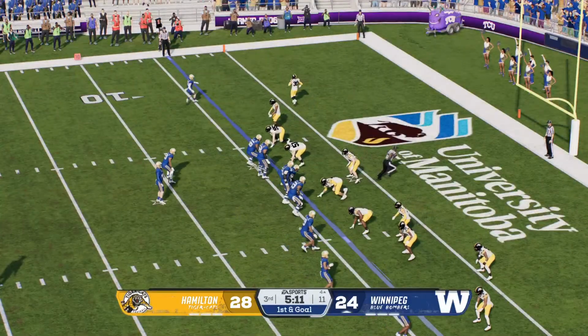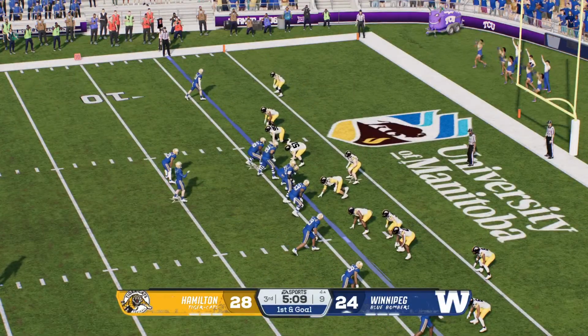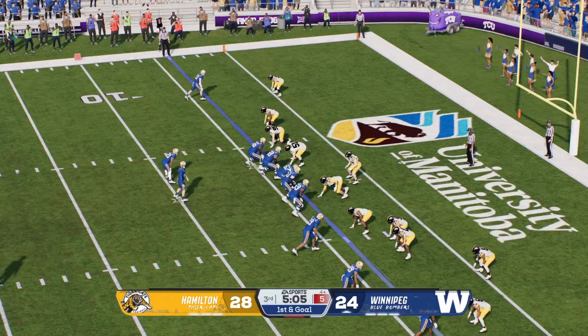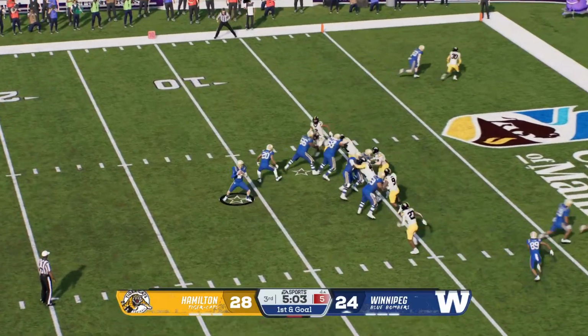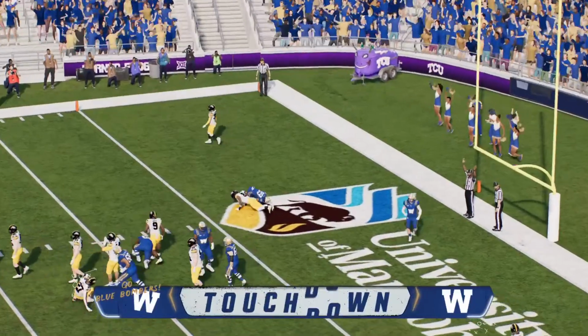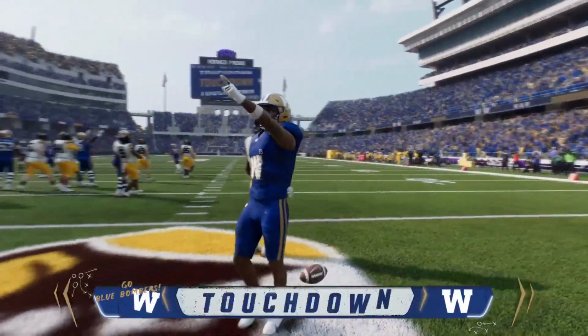Defense is backed up, in the shadow of the goalpost, trying to defend their own end zone. They want to throw it. Looking to the end zone. It's caught. That's a touchdown.